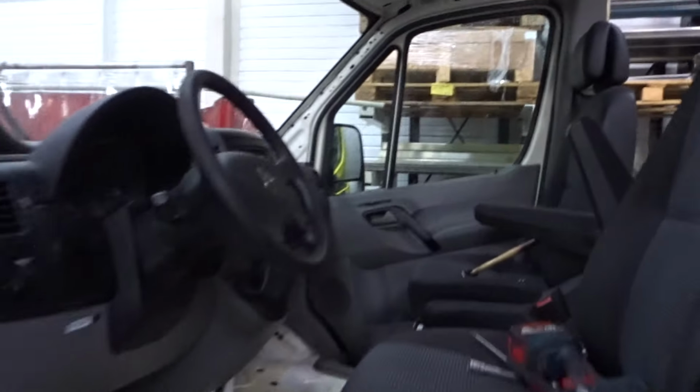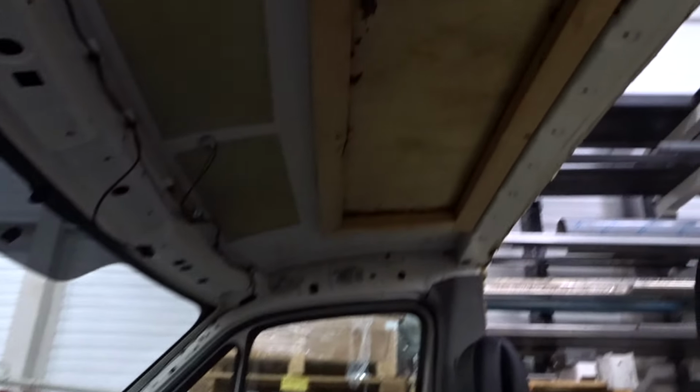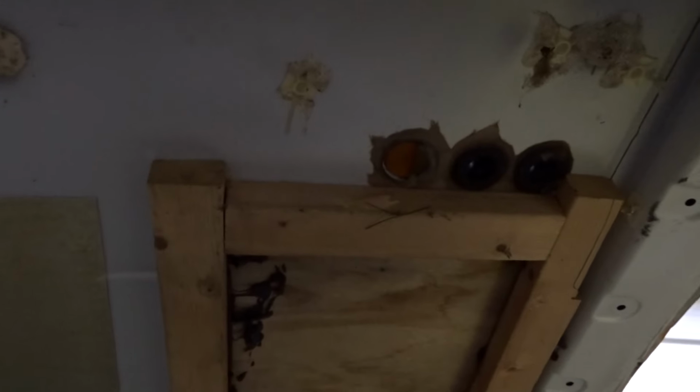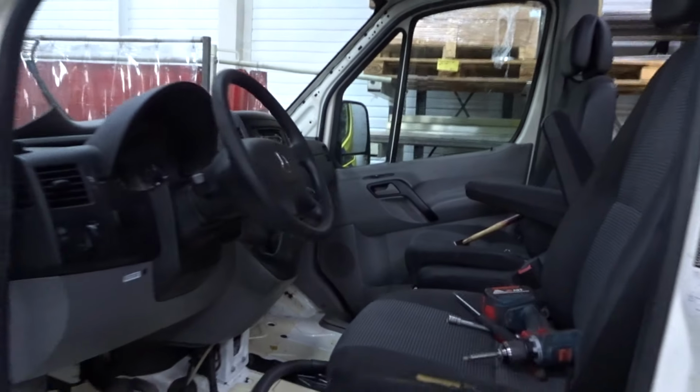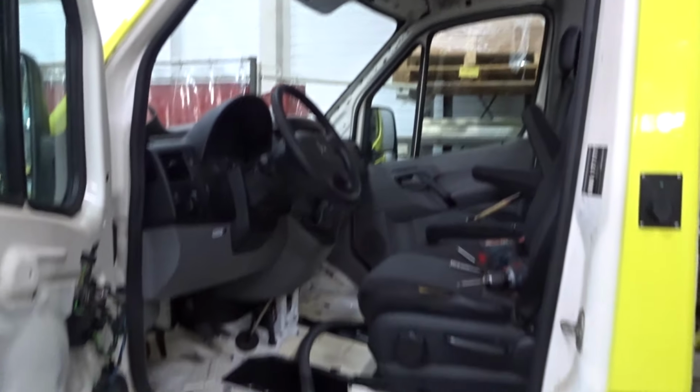So, got everything taken apart. As you can see, there are really some holes and missing stuff for an ambulance. We need to close the gaps and make it look nice again, so people can sit in it to make a phone call. Pretty crazy.